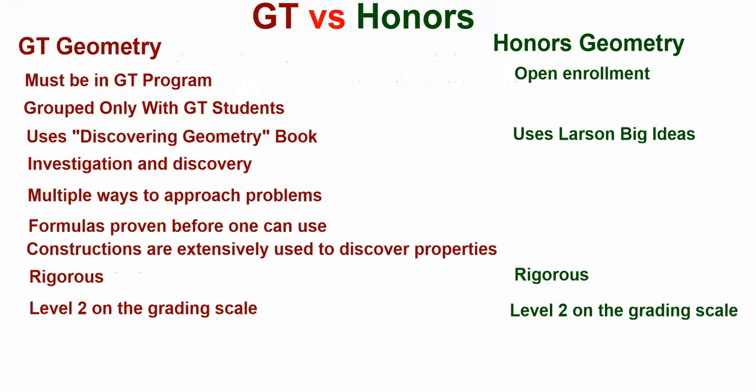GT versus honors, you already know some of this because you've been in the GT program. One of the biggest benefits is you're going to have the smaller class sizes. My honors classes are over 30, whereas right now my GTs are looking in the low 20s or at 20. But it's a completely different course. And now if I had my way, I would teach honors a lot of the way I would teach GT.